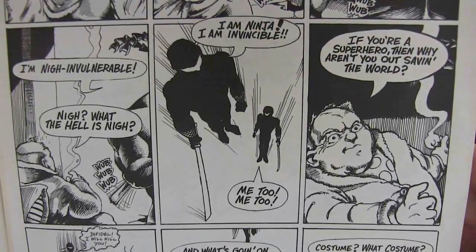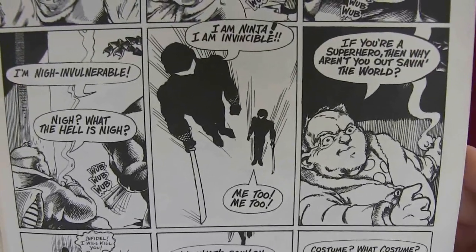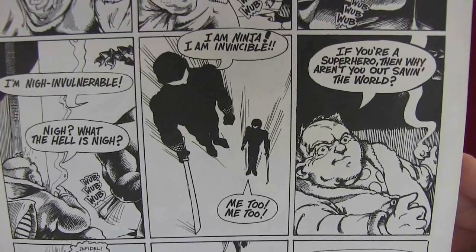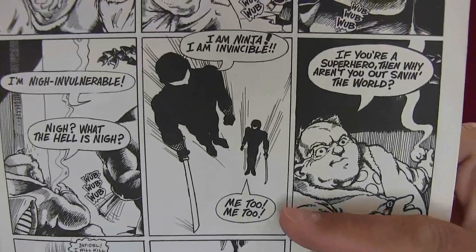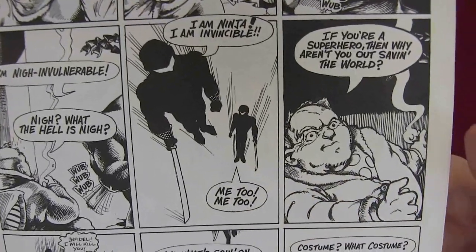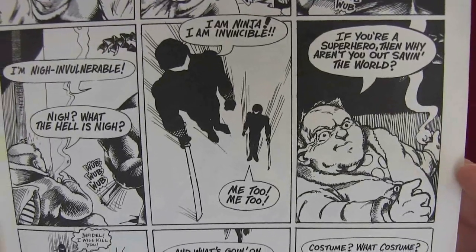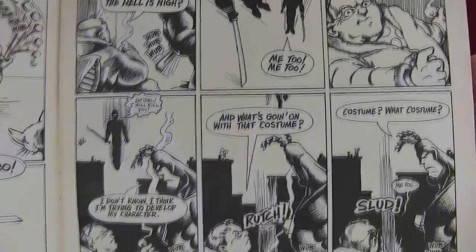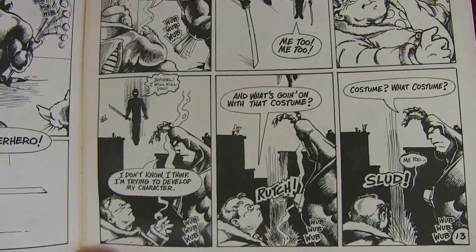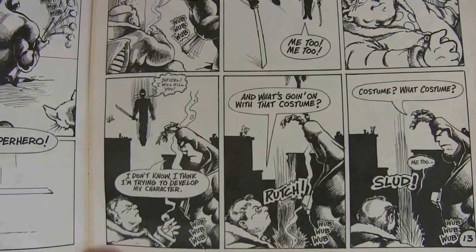I'm nigh invulnerable. Nigh? What the hell is nigh? I am ninja. I am invincible. Me too, he says. The ninjas say. If you're a superhero, then why aren't you out saving the world? The homeless guy says. Infidel, I will kill you. The ninja in the background.